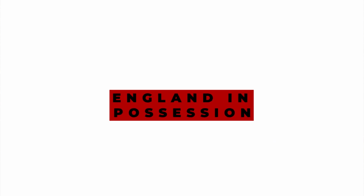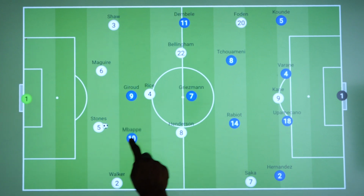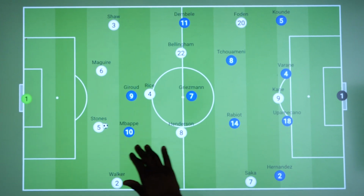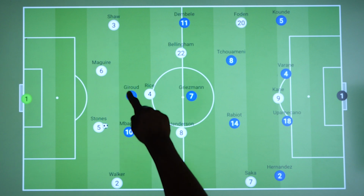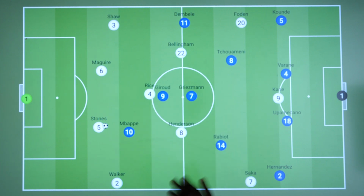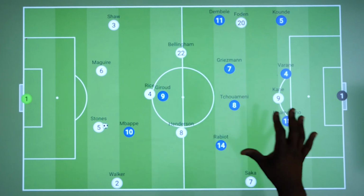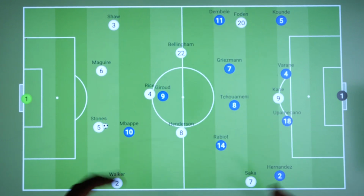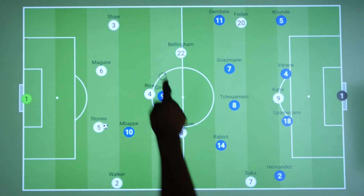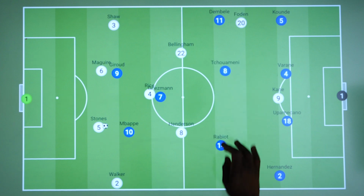And we'll begin with England in possession as they had more of the ball. When England had the ball, France once again defended in a lopsided 4-4-2, with Mbappe operating high on the left-hand side and sometimes even ahead of Giroud, who could stay deep on Rice when needed, whilst Rabiot would come into this tucked-in left-hand side position, with Griezmann often dropping deeper into the midfield. This shape could also vary if they were being more aggressive, as Giroud could move onto Maguire to press, with Griezmann looking to pick up Rice instead.